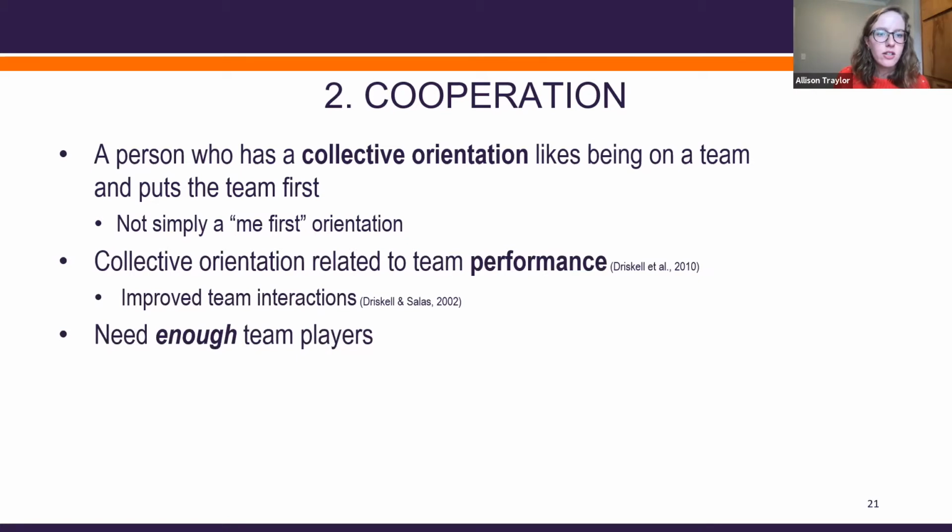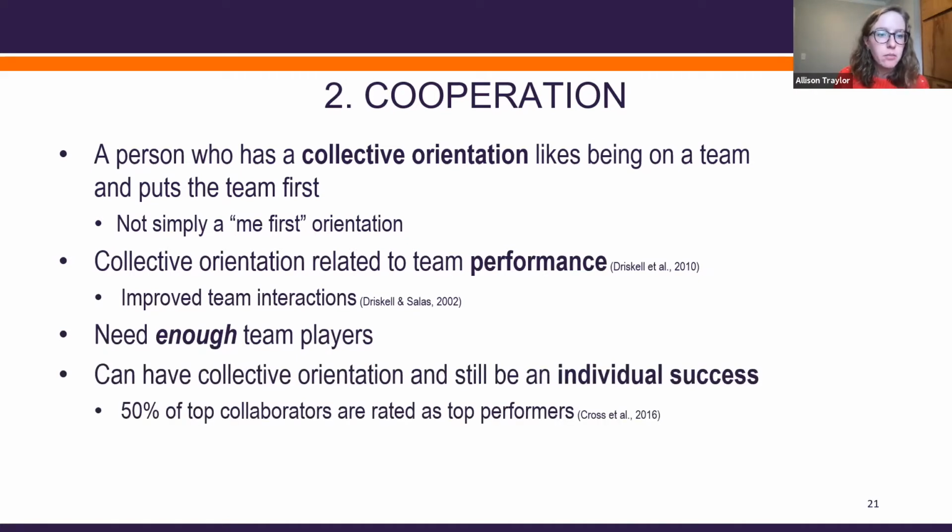Collective orientation is also, we know, related to team performance. The more team members that are high in collective orientation, the better the team performs and the more effective interactions team members have with each other. And you need to have enough team players on the team. So you can't just have a bunch of people who are individually focused and one person who's collectively oriented to bring everybody together. You need enough people on the team who have that team mindset.